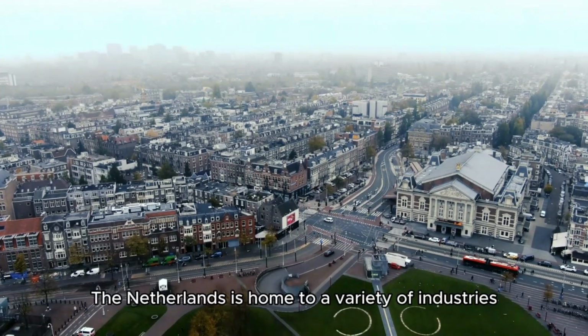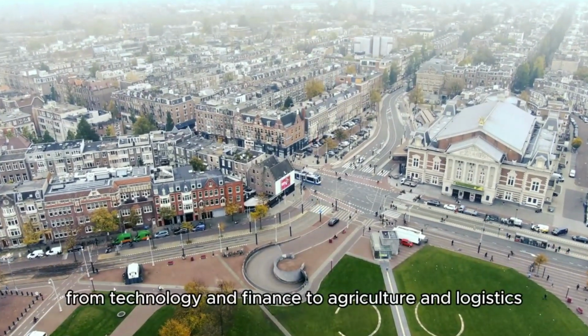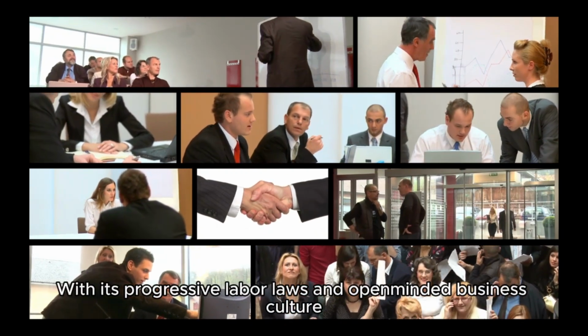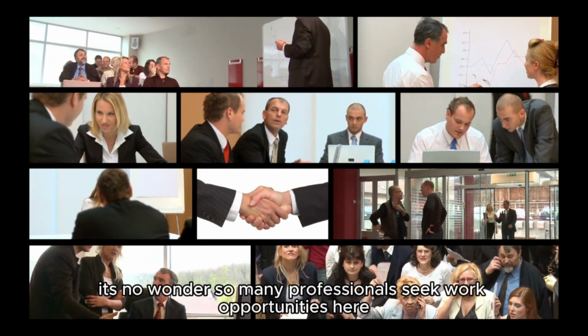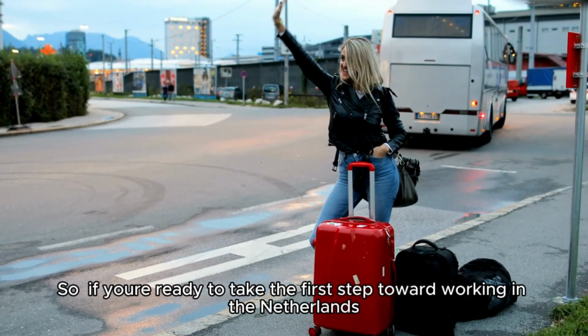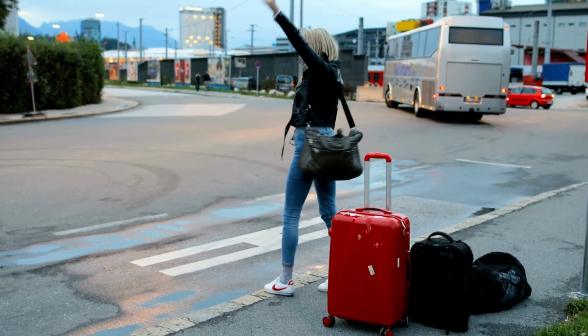The Netherlands is home to a variety of industries, from technology and finance to agriculture and logistics. With its progressive labor laws and open-minded business culture, it's no wonder so many professionals seek work opportunities here. So, if you're ready to take the first step toward working in the Netherlands, let's get started.